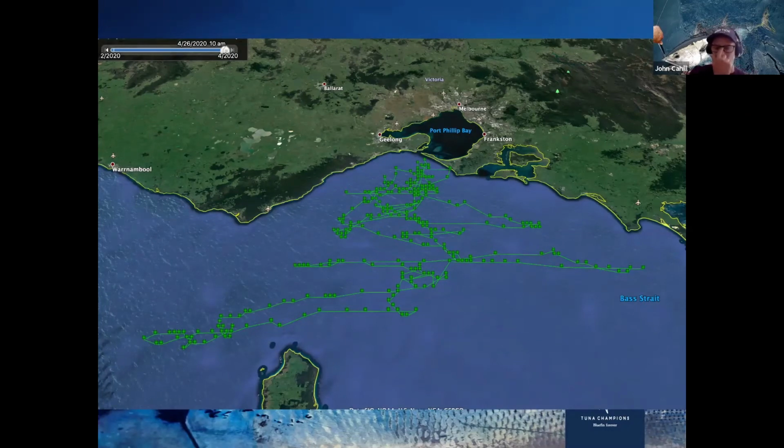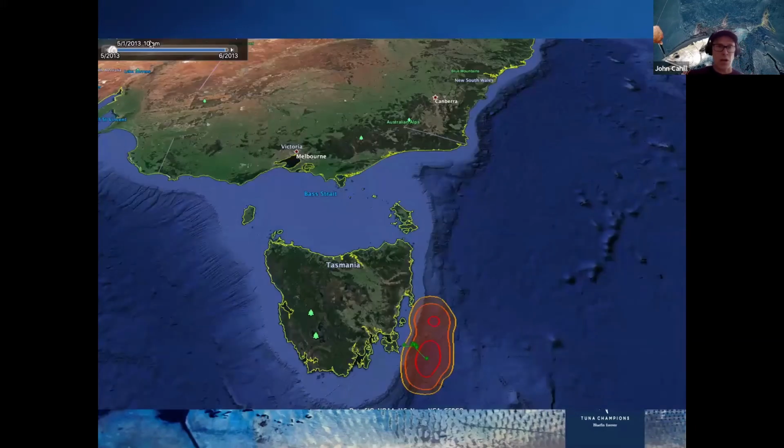There's so much incomplete information, obviously, about science, but I think that gives a real good demo of these fish hanging around in Victoria for a significant period. Now, I've got another one to show you. This is quite old. I'm pretty sure this was Al McGlashan tagging this fish again with Tuna Champions, and it was tagged off the east coast of Tasmania. I'll press the animation.